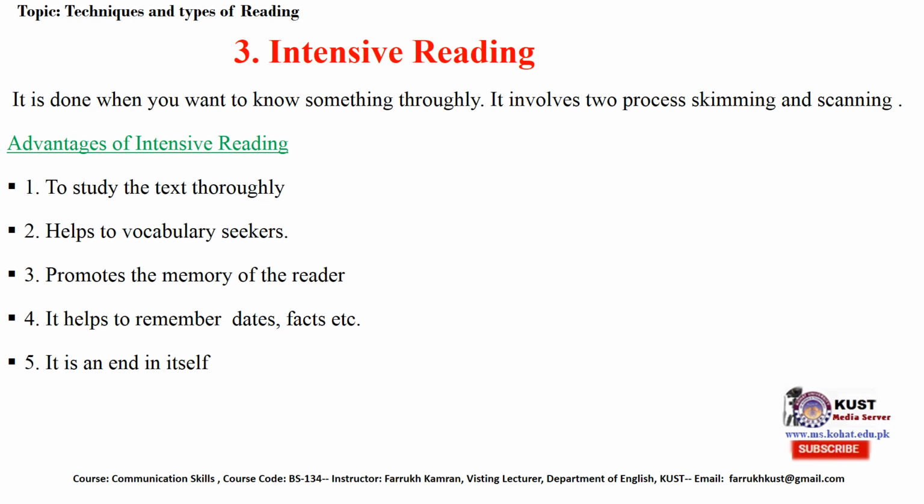There are also many advantages of intensive reading. The first advantage is intensive reading helps scholars to study the text thoroughly and with concentration of mind. The second advantage is it is helpful to vocabulary seekers. It helps the student to study each word used in the text with concentration. The third advantage is it promotes the memory of a reader. The reader retains the material learned in his mind for a long time. The fourth advantage is it helps to remember dates, facts, and figures for a long time.